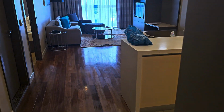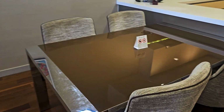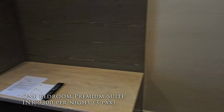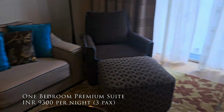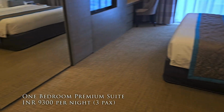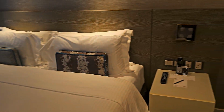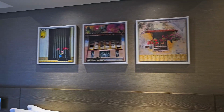We stayed in a one-bedroom premium suite on the 15th floor, costing 28,000 Indian rupees for 3 nights for 3 people. We paid an additional 30 ringgit as local tax at the reception. The room was spacious, featuring a living room and bedroom, though we were disappointed that no extra bed was provided for the third person. The suite included a king bed, a large bathroom with a bathtub, and a decent-sized kitchen with all amenities and complimentary snacks.